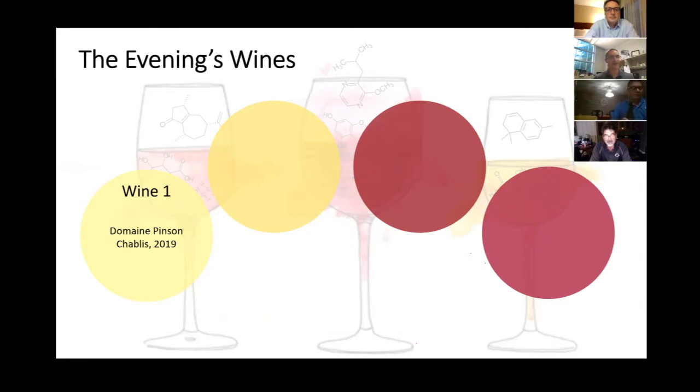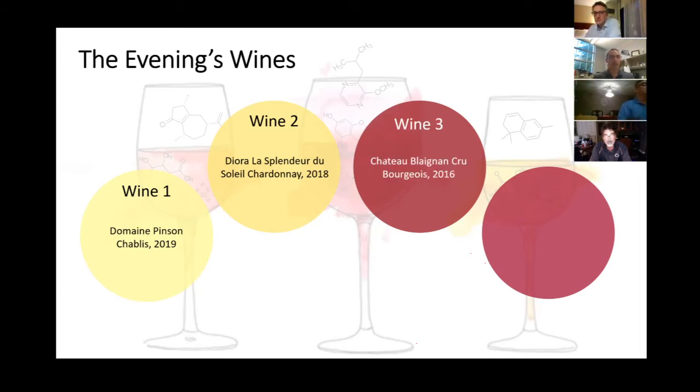So that's wine one. Wine two is our Chardonnay from California, our Splendeur of the Sun. Here again, a little asterisk. I believe a lot of you have the 2018, but some of you may have the 2019. That's okay. That's a wine that is generally made pretty similar from year to year. Wine three, we're going to have our Bordeaux, our Chateau Blaignan. And then wine four is our Substance Cabernet Sauvignon from Washington State.